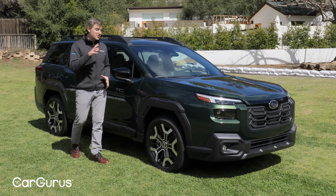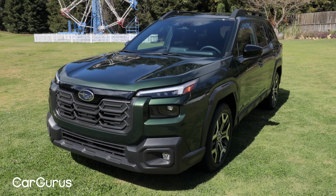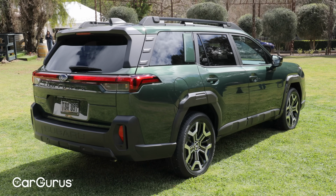All right, folks, there you have it, our sneak peek at the 2026 Subaru Outback. So what do you guys think? Is this continuing the Outback name as it should, or does it miss the mark?